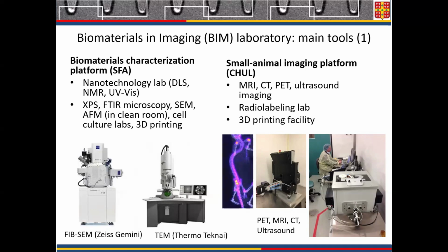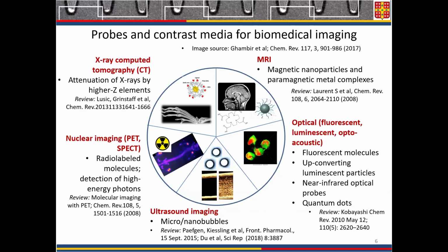And of course, the small animal imaging platform with positron emission tomography and MRI, which we have always used since the beginning of the lab 10 years ago, to test the nanomaterials designed in the lab by the chemistry students. So probes and contrast media for biomedical imaging are an important aspect of what we do. We are not that much involved in optical fluorescence imaging, including fluorescence probes. We do use fluorescence, but it is not the main aspect of our research.